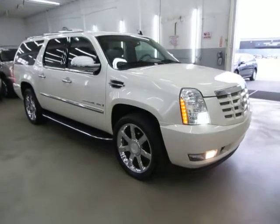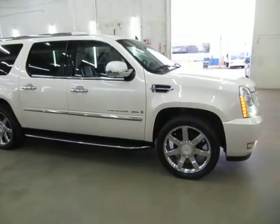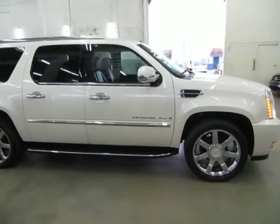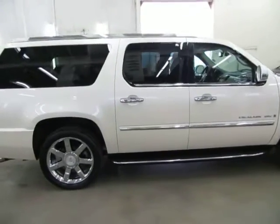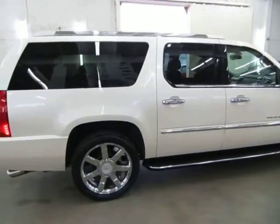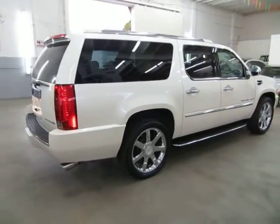It has a clean title and also qualifies for Carfax's buyback guarantee as well as for an extended warranty. We're located at 3200 Northwest 37th Street, Miami, Florida, 33142 is our zip code. Open Monday to Friday from 9 a.m. to 6 p.m., Saturdays 9 to 5, and we're always closed on Sundays.